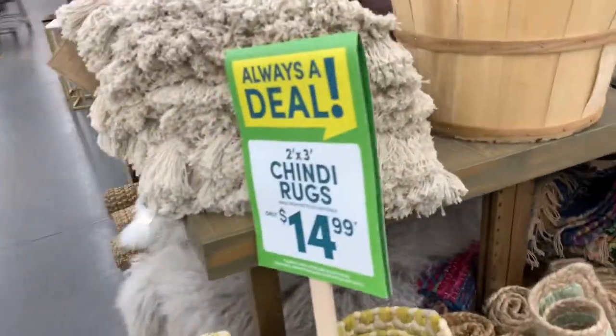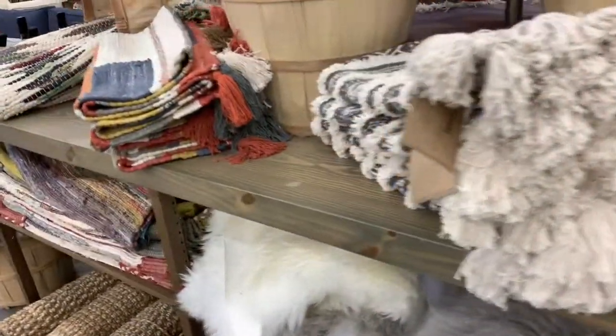And they had these little rugs. I think I've seen these rugs elsewhere, but the prices on them are good.